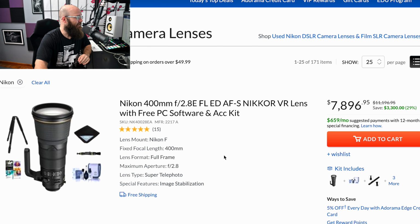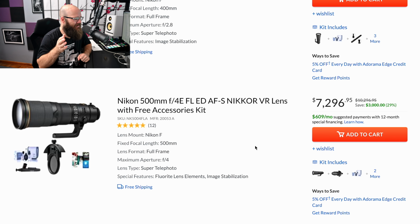Absolutely insane. The Nikon 400mm f2.8E FL ED AF-S Nikkor VR, $7,896.95 for a savings of $3,300. I mean, adapt it. Adapt it with an FTZ2 to like the Z9 or something. The Nikon 500mm f4E FL ED AF-S Nikkor VR lens, $7,296.95, $3,000 off.